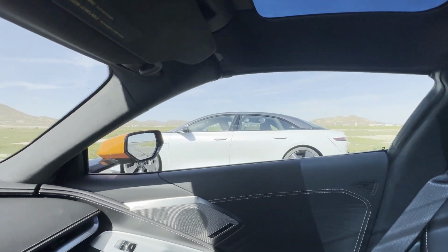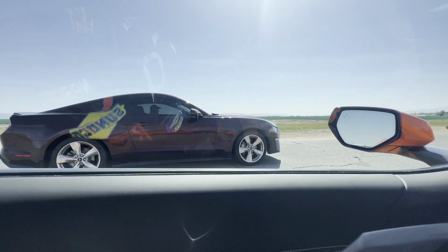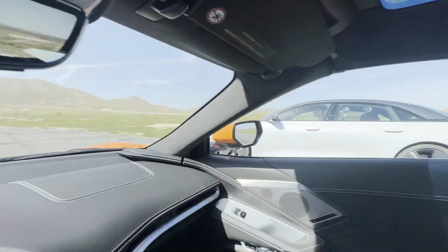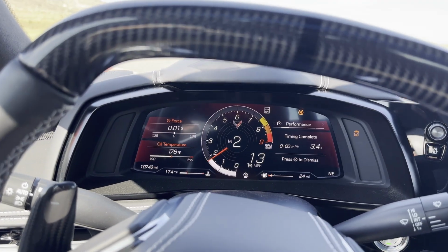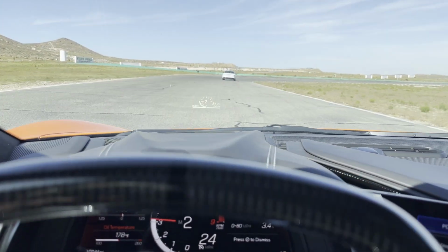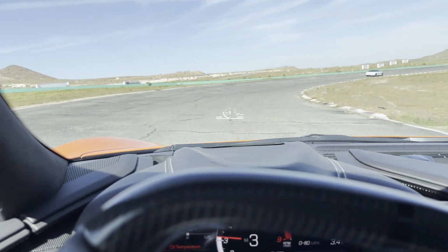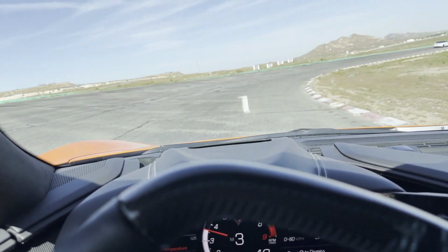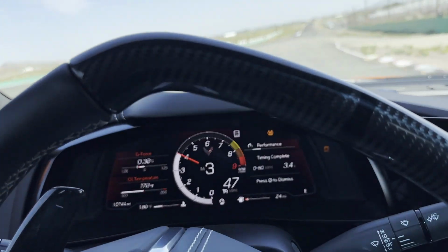We're about to do a drag race, Lucid, C8 Z06, Mustang. We'll see how this goes. Should be pretty fun. I did a 3.4 second 0 to 60 on this terrible surface. Look at the surface that we're running on. It's all rigid and bumpy. And, I mean, even when I'm talking, my voice is shaking from all these bumps. But still did a 3.4 0 to 60, so that's not bad.